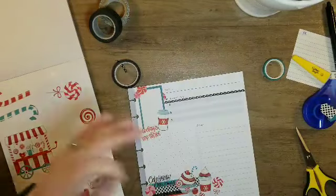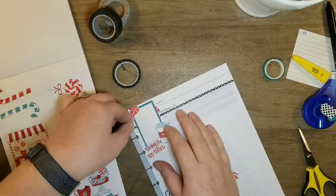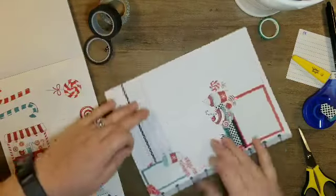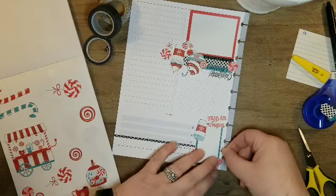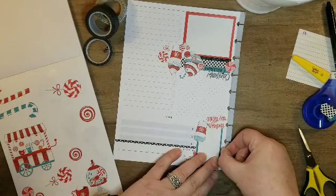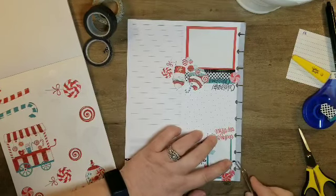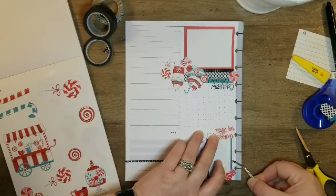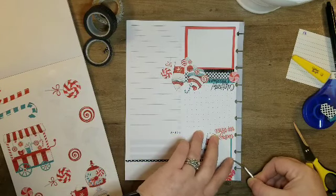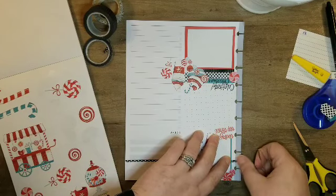I enjoy it though. Please don't get me wrong. Don't mistake that. I enjoy creating spreads for other people. It's delightful to be able to create something really pretty and gift it to someone else. But it does make me a little nervous. Not that I'm going to be upset if they don't like it, because, I mean, you like what you like, and if you don't like it, you don't like it.